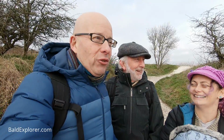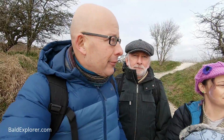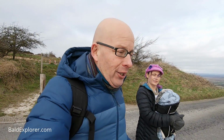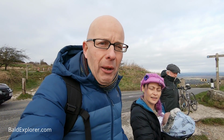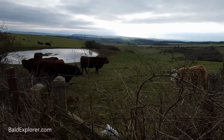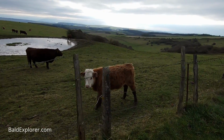We are going to the Big V, which is above Streat, and we're at Ditchling Beacon on the South Downs, just north of Brighton. So we're going to carry on across this busy road here, which is the road that takes you up from Ditchling. It's a very steep road, and then we're just going to carry on the South Downs Way. But first, let's say hello to these rather lovely cows who are looking very suspicious.